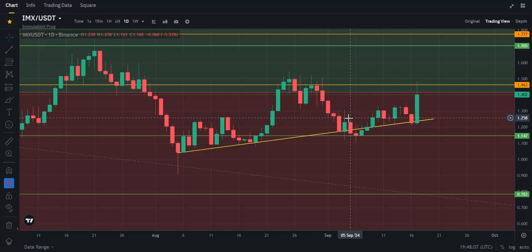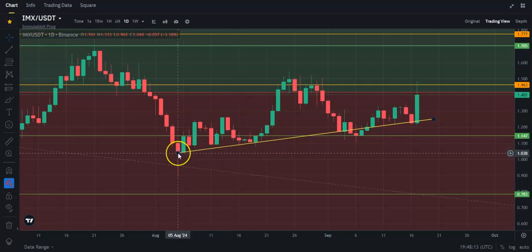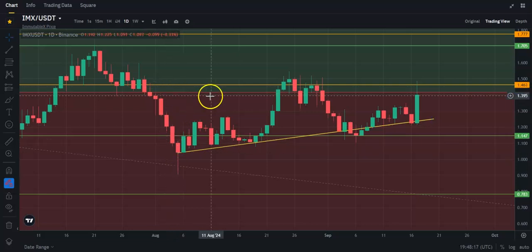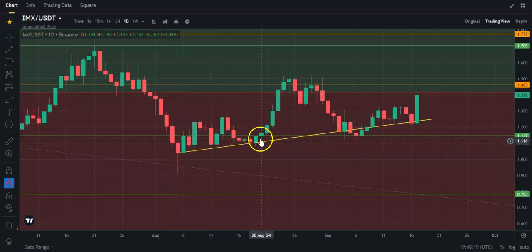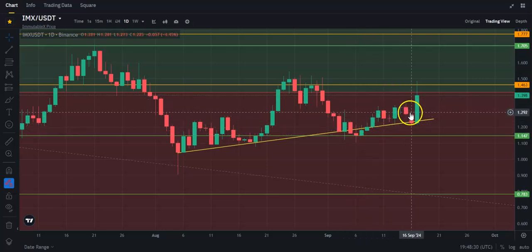Alright guys, let's take a quick look at IMX here. Now if you can see this trend line, basically this trend line has kept us up since August 5th when we had that huge dump. And you can see we've hit this trend line several times. Now we did break through briefly. Keep in mind this is the daily chart, so we did fall under this line for a couple of days, but we did manage to get back up.